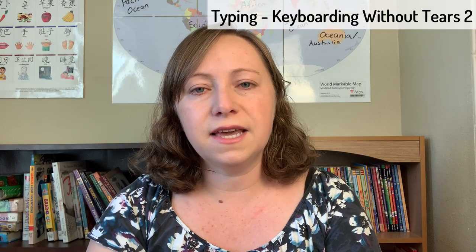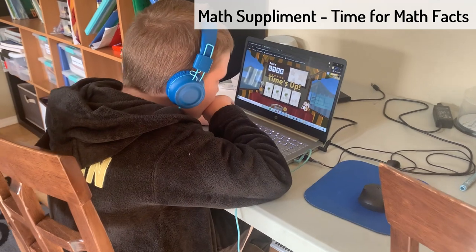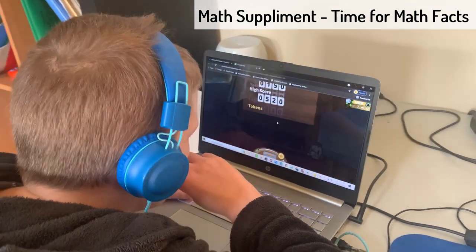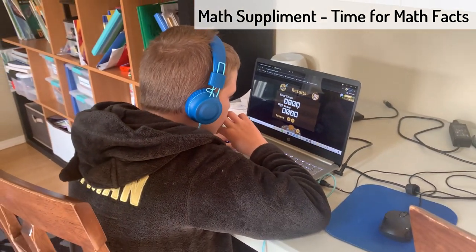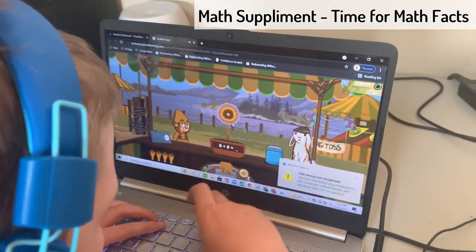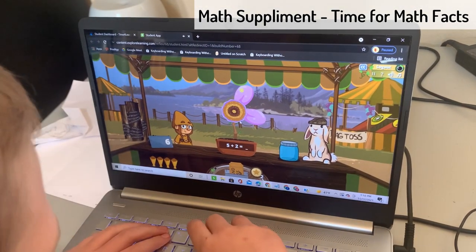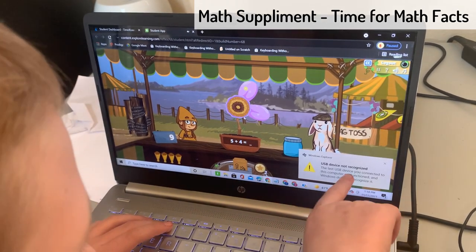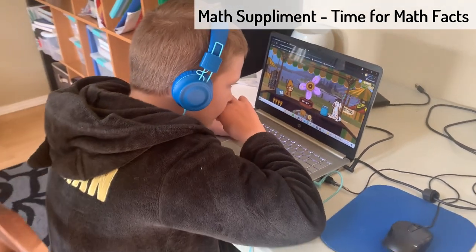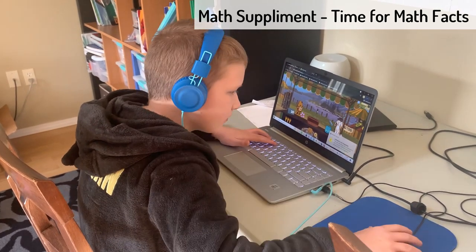So they enjoy that. And then the second thing that they're doing is also supplemental online. I got them timeformathfacts.com. I got them a subscription for that. I got all my kids that. It's just a way for them to practice addition, subtraction, multiplication, and division problems in a game format. So they're just playing games and practicing those. And three of my kids really need help with getting those math facts really fast. So that's another thing that the boys are both doing. You can choose either addition and subtraction, or you can do multiplication and division. So the boys are working on addition and subtraction right now.